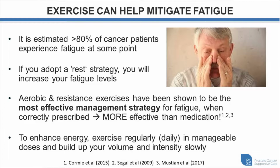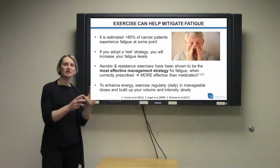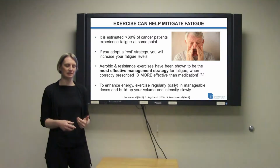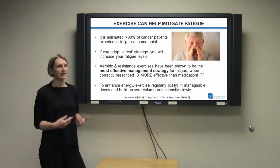And that's really difficult to get your head around when you're tired, because ultimately we want you to move, but you're feeling really tired and you just want to stay in bed. We have really good evidence now that shows that exercise is the most powerful medicine for someone who's fatigued. It's actually more effective than any type of pill you can take. So in a study that compared exercise with a psychological intervention and with a pill, they found that exercise was the strongest intervention to help decrease your fatigue and increase your energy. So hopefully that helps you to think about how you get active.